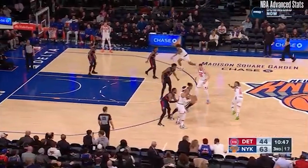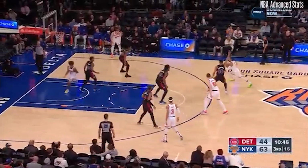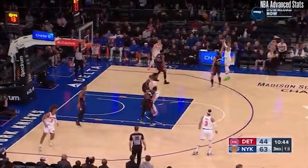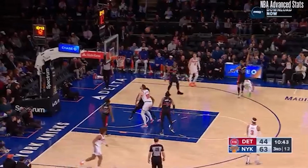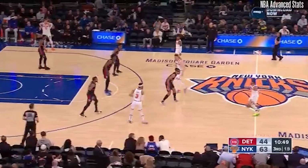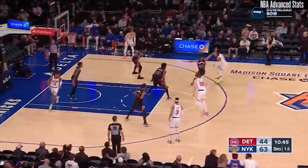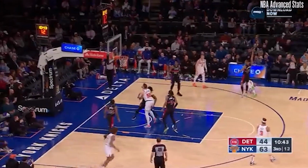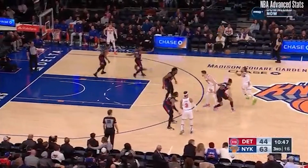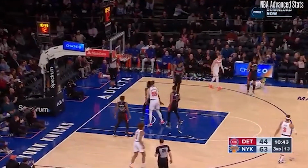Guy's gonna try to beat him to the spot. See, right now the guy's trying to beat him to the spot so that he can cut off this drive. But because Jalen can score from the float game, mid-range, and the three, he goes straight into a step-back. Look at all of that space. That's enough space for any good scorer, right? Comes off the screen, guy tries to beat him to the spot, drives, step-back, shot. And he got the and-one.